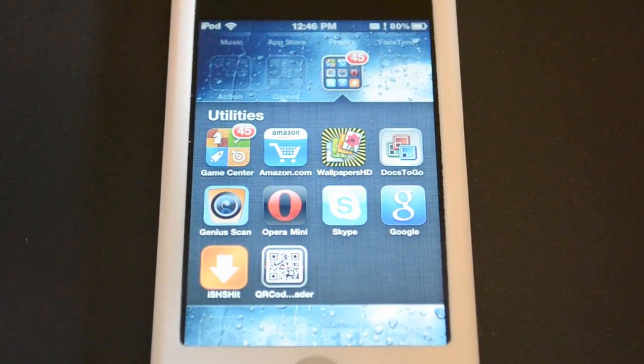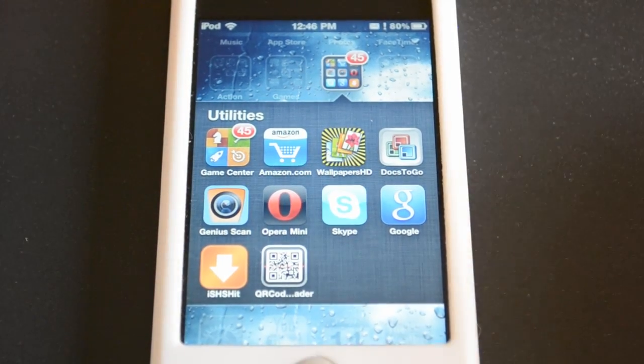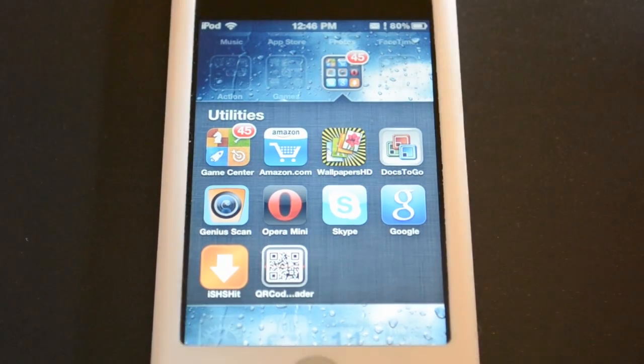Genius Scan is really great if you have receipts or stuff like that. You can take a picture with your camera and use Genius Scan to really narrow it down, make it into a proper document. Very, very nice. Opera Mini, I don't really use that, but I keep it on here. Skype, likewise, I don't get on Skype on my iPod too often. However, it is kind of nice to have sometimes.